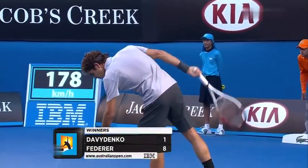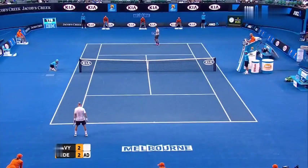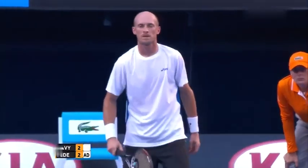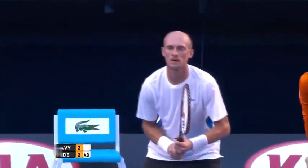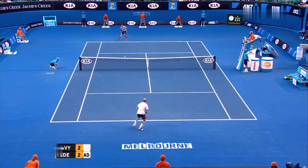Davydenko's only hit the one winner, but that's where he keeps spitting the balls back, spitting them back, and you make errors. Let's first service. Federer's hit eight winners, but going for broke, he's committed 12 unforced errors.